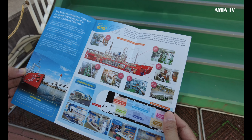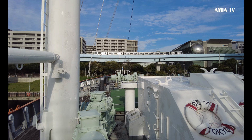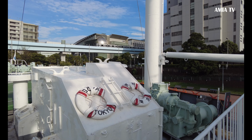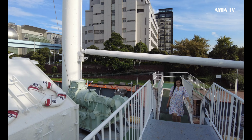It started as a cargo icebreaker and played a role in the Pacific War. After the war, it transformed, serving as a repatriation ship, a lighthouse supplier, an Antarctic research vessel, and even a patrol ship for the Japan Coast Guard.